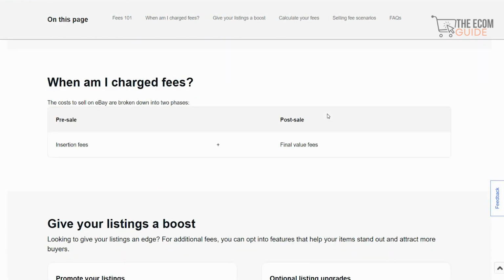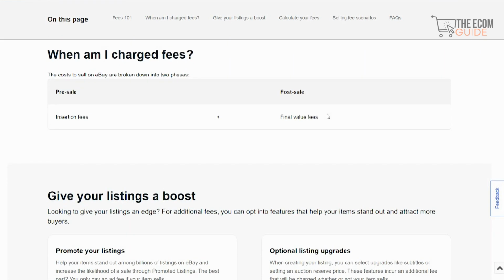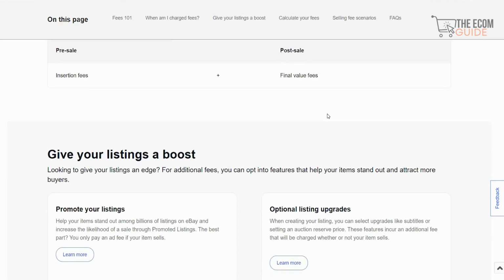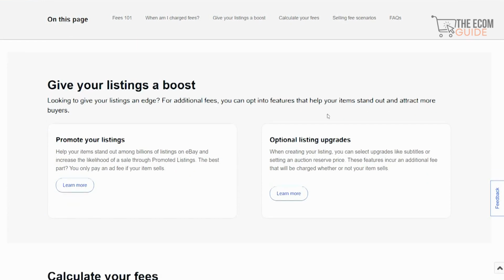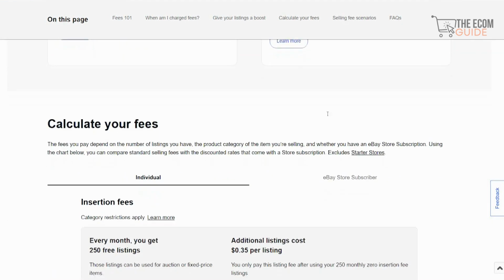Now, when are you going to be charged the fee? There are two ways that it's broken down: the pre-sale and the post-sale. The pre-sale is the insertion fee, and the post-sale is the final value fee. Now, boosting your listing means that if you promote your listing, it helps your listing stand out among billions of listings on eBay. You have optional listing upgrades as well, and you can calculate your fee.